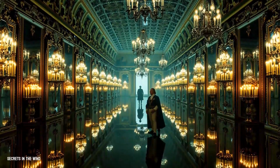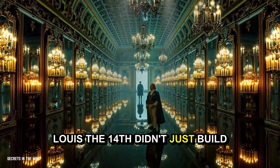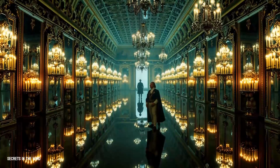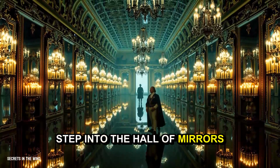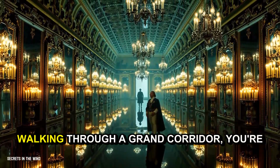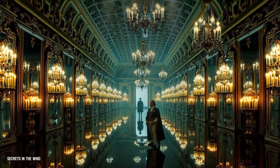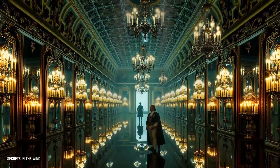Louis XIV didn't just build a palace, he built an entire universe where he stood at the center. Step into the Hall of Mirrors at Versailles, and you're not just walking through a grand corridor, you're stepping into one of history's most brilliant optical illusions.